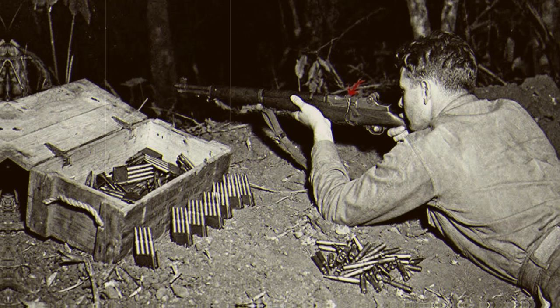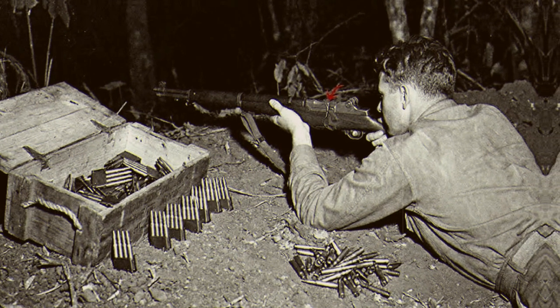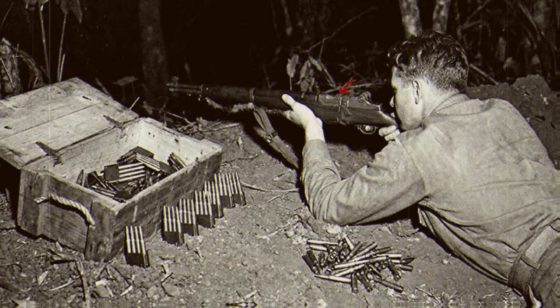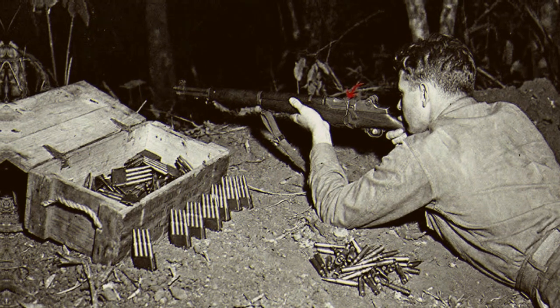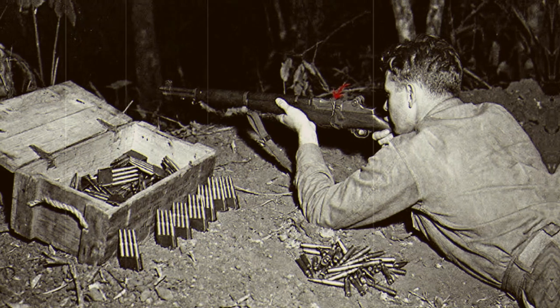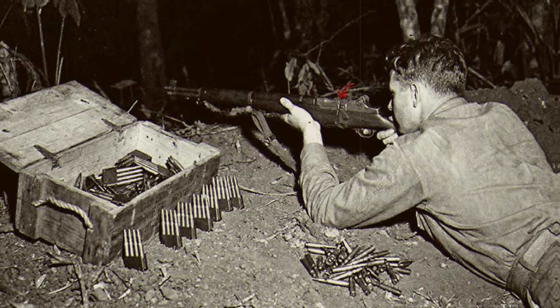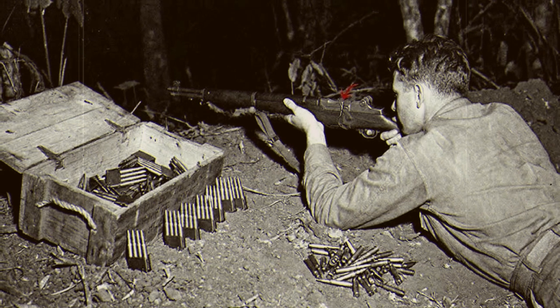The 400 yards back to the beach took him across open ground, swept by Japanese fire. Artillery and mortar rounds were still falling on the beach. Machine guns covered the approaches. Snipers looked for targets of opportunity. But Stein ran the gauntlet, reached the beach, grabbed ammunition, and ran back to his position.